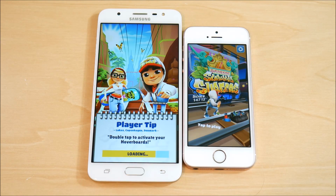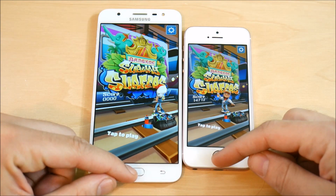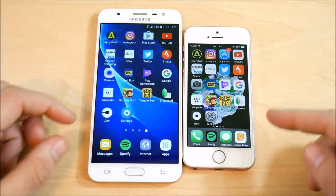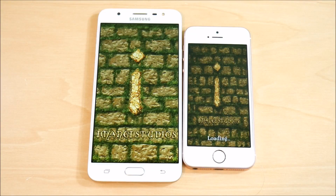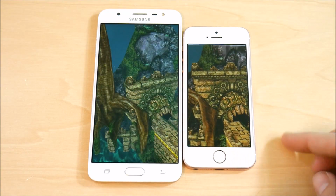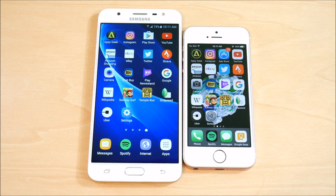This thing can chew through games. You just have to deal with the fact you got a 4-inch screen. Now the 6S might be the better bargain if you're looking at around $499 for that 128GB SE. But hey, it's still a great bargain in terms of gamers if you can deal with the smaller screen. Let's go to Temple Run. And you can see Temple Run just flying open there on the SE, and now the J7. And these are just light games. When we get into more graphically intensive games, the SE becomes even faster.